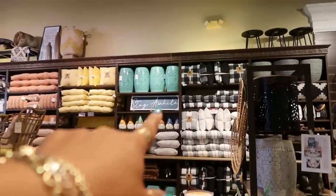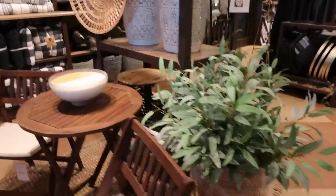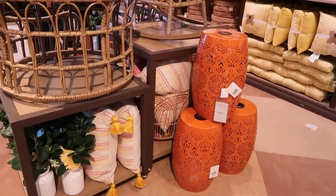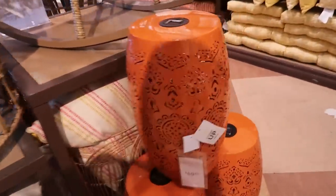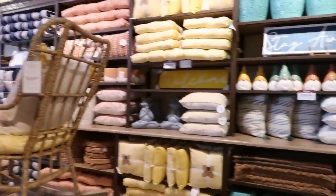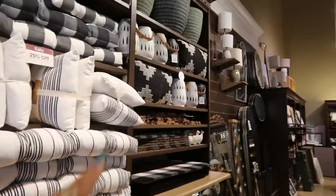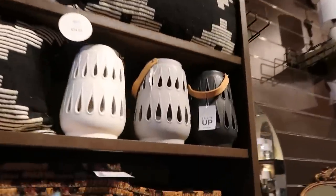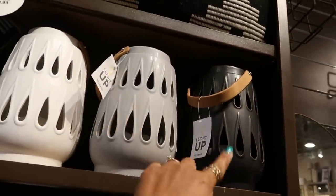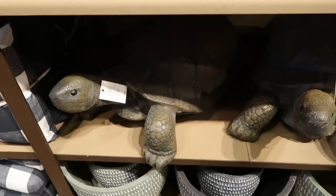Look at all the gnomes up there in the different colors. What does that say? Oh, it says I light up. So this is solar. That's 70. Pillows, pretty lanterns over here. They light up. Not sure. Let's see. $40. That's gray, black, and white. Got some turtles down here for $160.